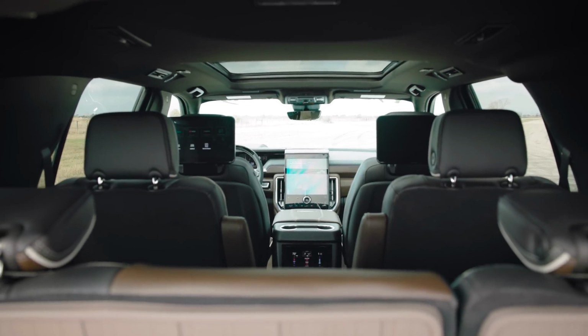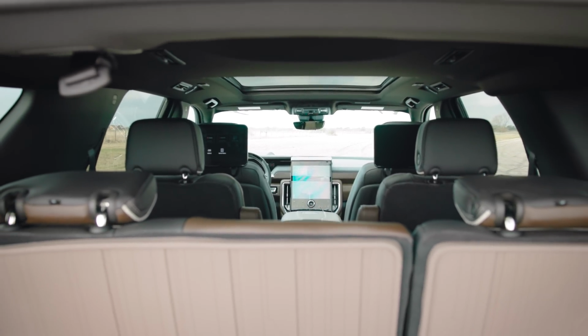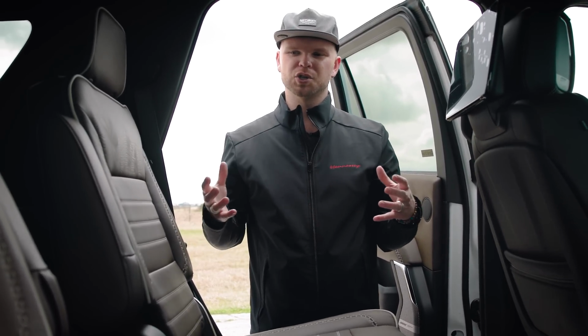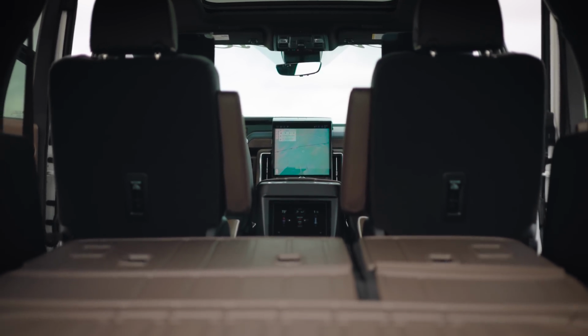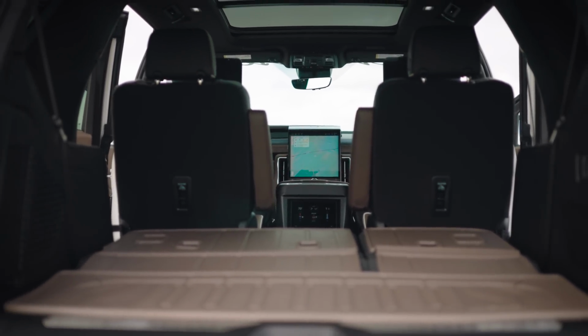Behind the second row, you do have a third row. Again, this is not the extended Yukon, so utility space is a little bit more tight than if you were to get the extended version. You do have 3 passenger seats. Right now they're folded down in the back, but as you can see, when you fold those seats down, you've got a ton of space for animals, luggage, you name it.